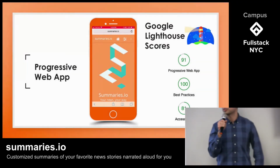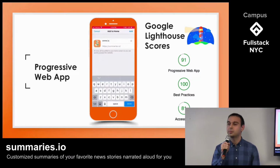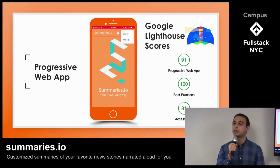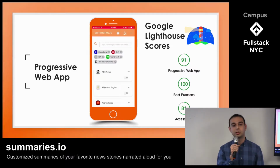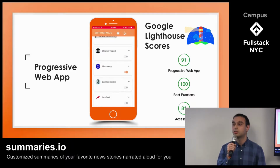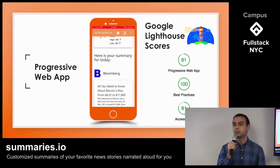Sure, thanks Allison. First and foremost, summaries.io is a progressive web app built with React and Firebase. As a progressive web app, it allows users to save the application to the home page of their mobile device and use it just like a native mobile app. Users who save the application to the homepage of the device can use it on the go, even offline. We used the latest software development technologies when building summaries.io and scored a 91 for a progressive web app, 100 for best practices, and an 81 for accessibility.